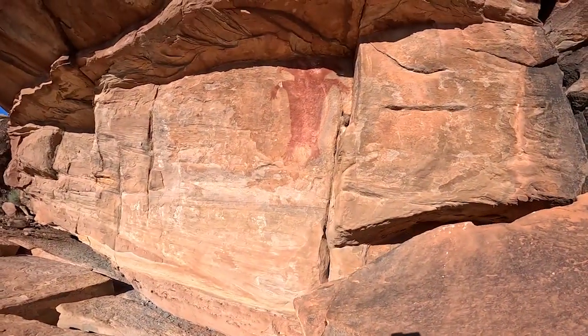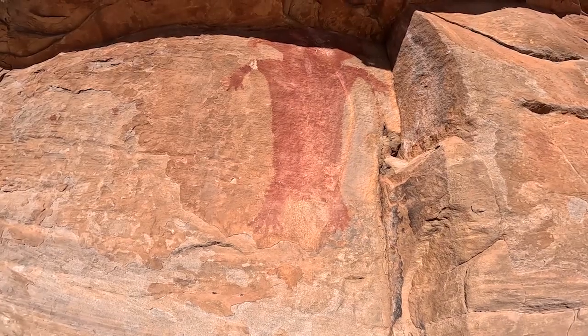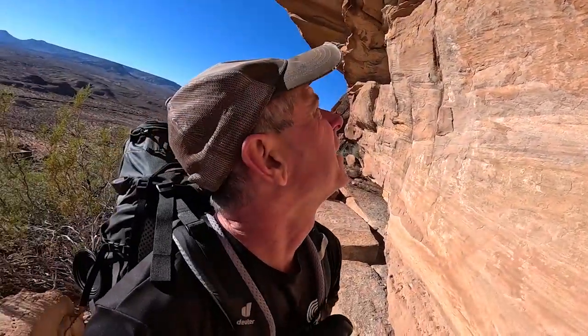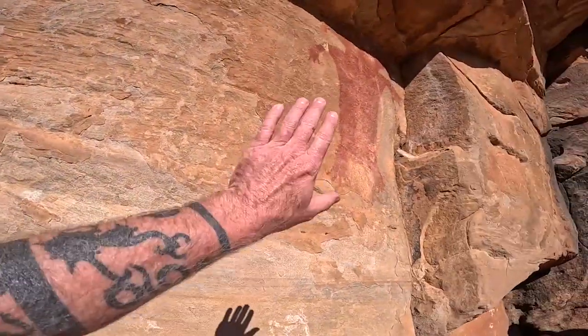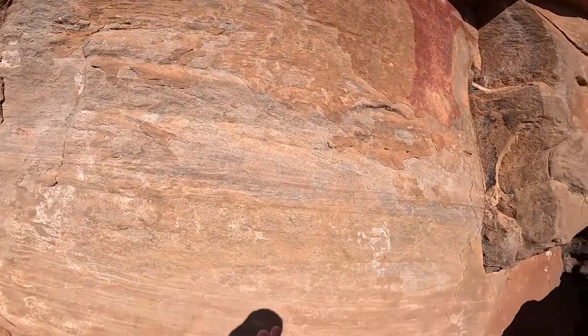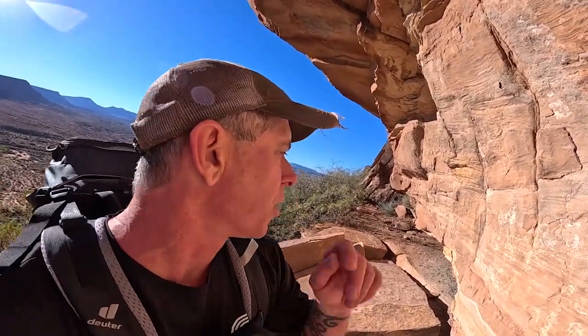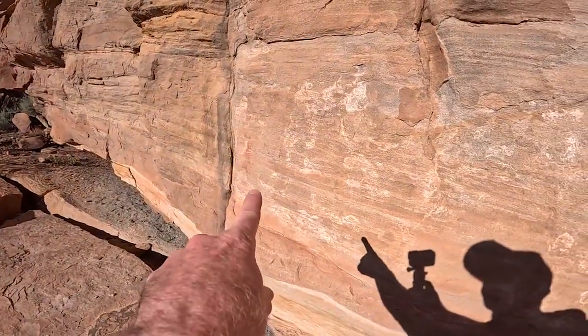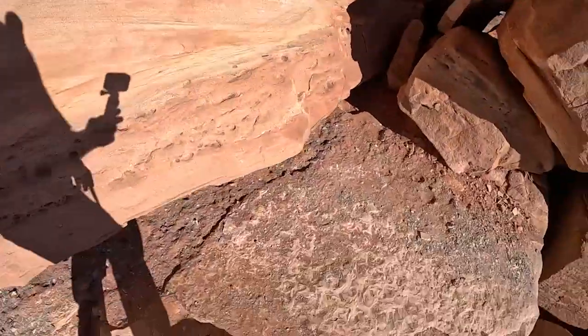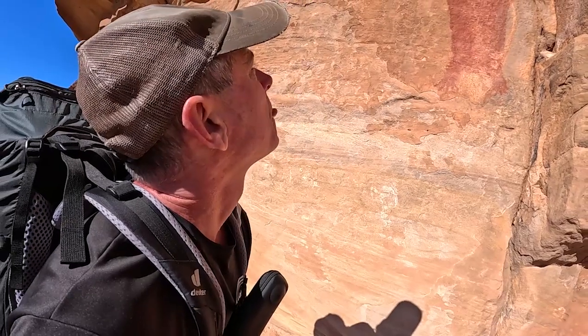Welcome to El Rojo. I'll be damned. He's got 6 fingers. So there was probably more to this, and it might have over time broken off, or maybe someone chipped it off, who knows. But it's remarkable. I can see where there might have been more here, and over time you can see it just disintegrates. But that is a huge pictograph.